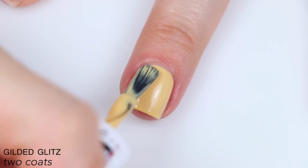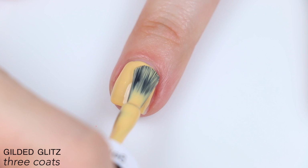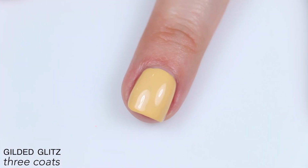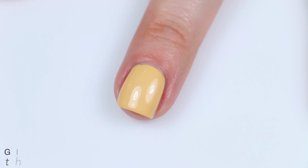None of this is out of the ordinary for a light yellow, but I had still kind of hoped it would be a little bit more opaque than it was. The third coat did cover completely for me though, and to my shock I actually kind of like the really fine, really subtle pearly shimmer that all of the polishes in this collection have. So that is 3 coats of Gilded Glitz.